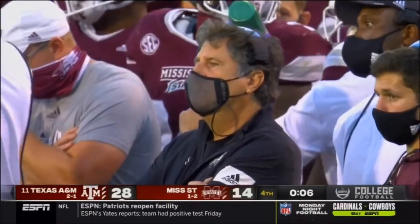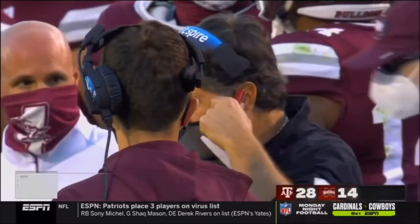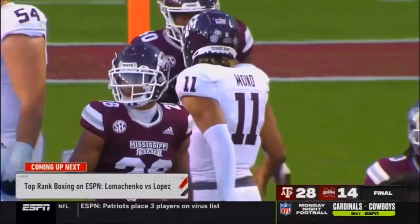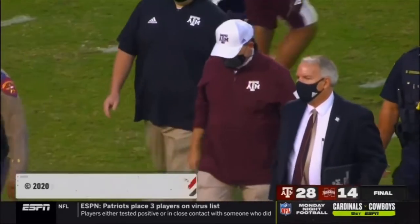And it looks as though Mike Leach will suffer a third consecutive loss in an offense that is struggling, to say the least. Texas A&M, back-to-back wins. They win it 28-14. Good win for the Aggies.